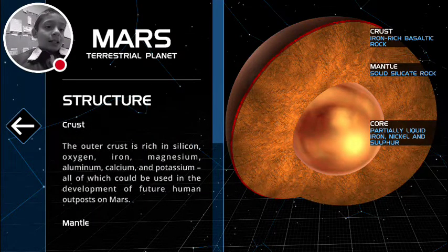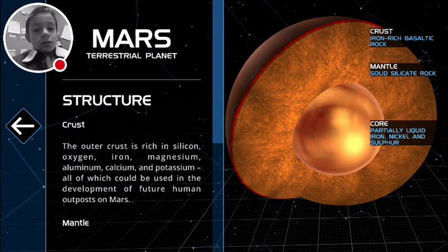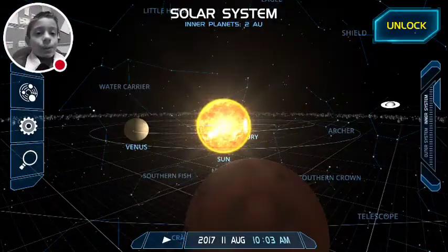But it has an iron-rich, rocky solid surface, and a core of purely liquid iron, nickel, and sulfur. That's good. Okay, now let's go back.